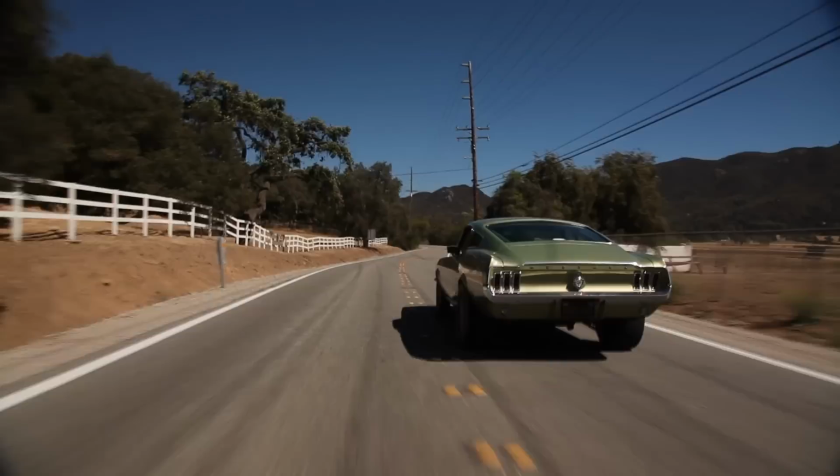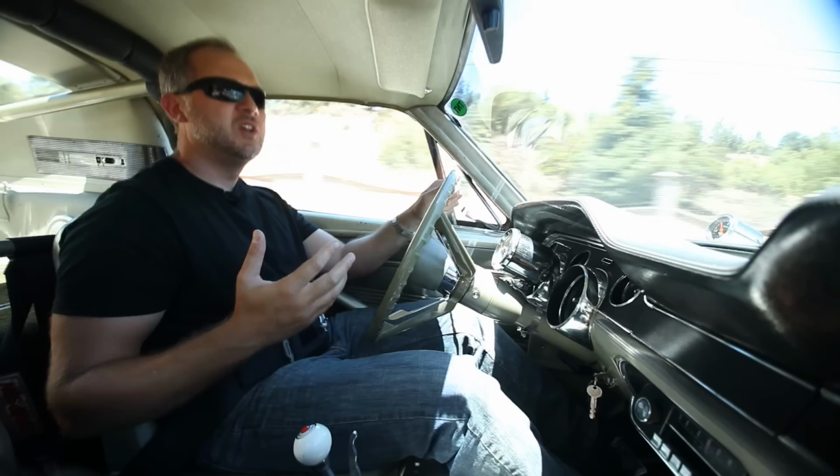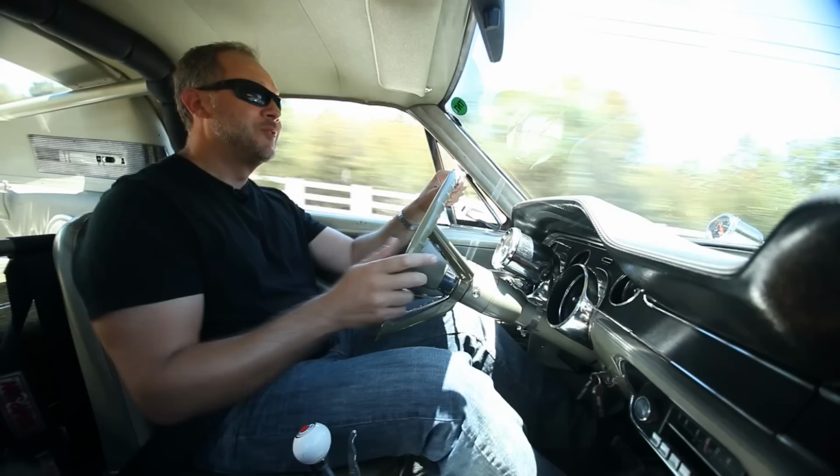But when you think of the fact that this thing has a massive Currie 9-inch rear in it with 4.10 gears, it's really stout. It's made to take a lot of power. And that power is here. For instance, we're in third gear, but if we roll on with it, you can feel this thing get up and go.